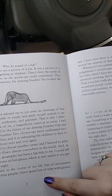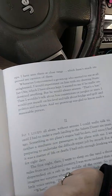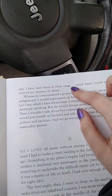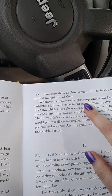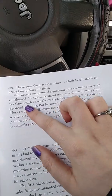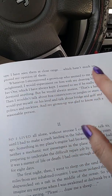So I had, in the course of my life, lots of encounters with lots of serious people. I have spent lots of time with grown-ups, and I have seen them at close range, which hasn't much improved my opinion of them. Whenever I encountered a grown-up who seemed to me at all enlightened, I wanted to experiment on him with my drawing number 1, which I have always kept. I wanted to see if he really understood anything, but he would always say, "That's a hat."